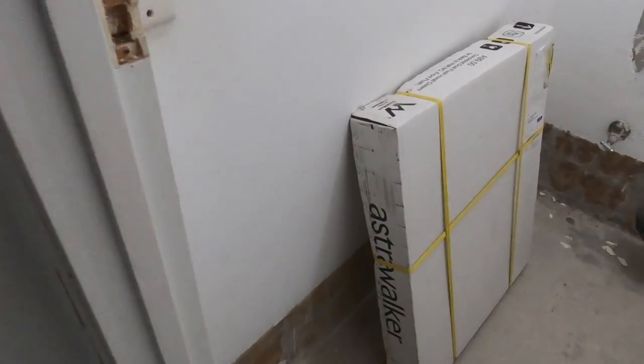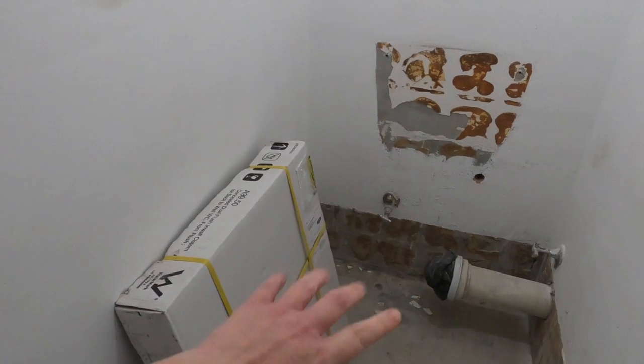Oh, an assistant came. So Christian's going to open that while we're here and just take a quick look at it. Because we need to figure out how tall this wall is going to be in the bathroom.